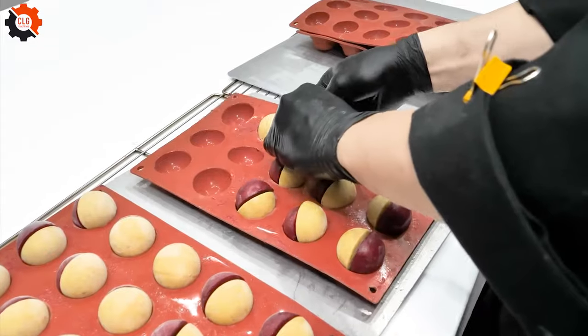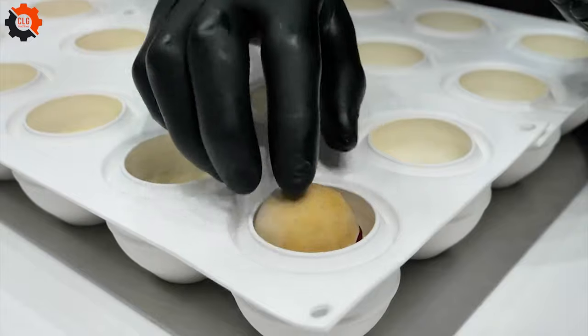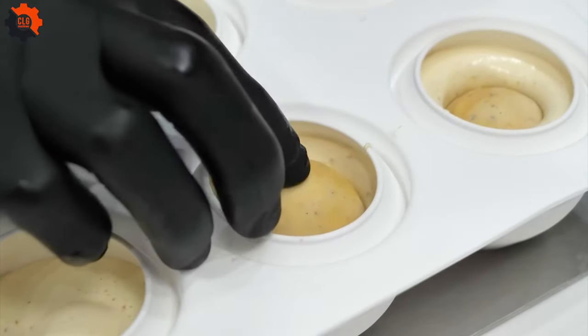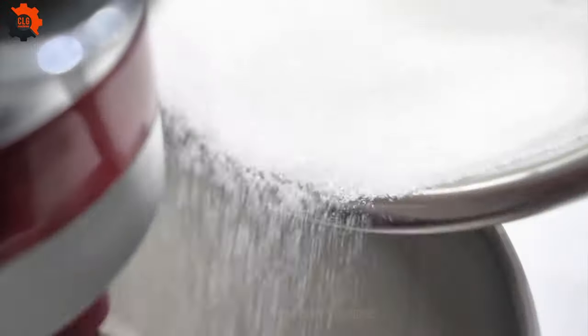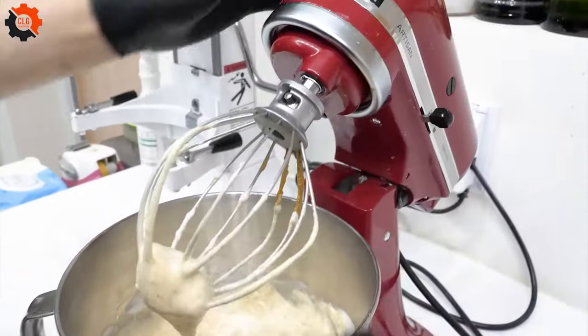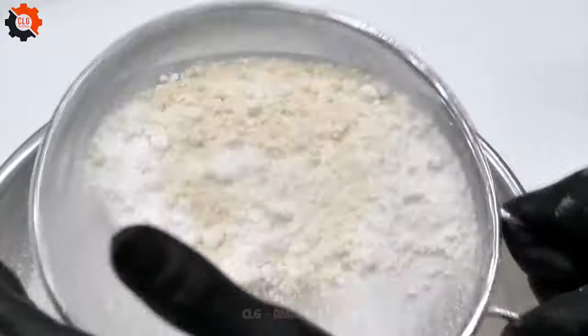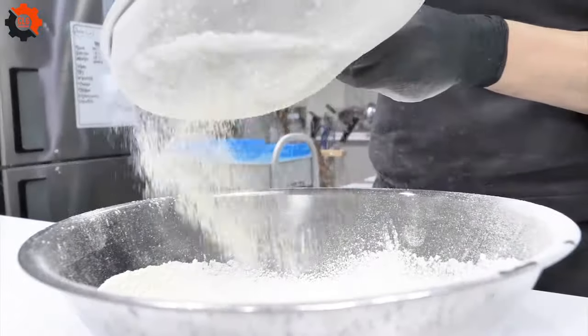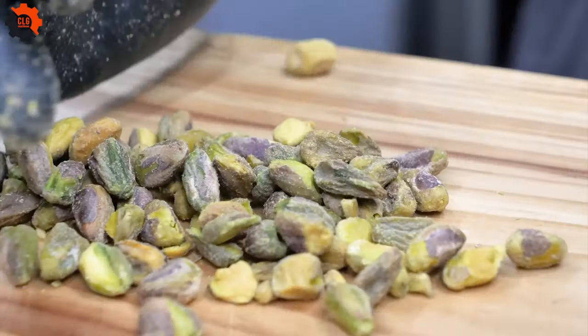Fresh raspberries, handpicked for their brightness and flavor, are not only a garnish but an integral part of the experience, their sharpness cutting through the sweetness, offering a refreshing burst with every bite. It's a testament to the skill of the chef, whose dedication to their craft is evident in the meticulous balance of flavors and textures.